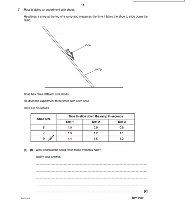Okay, next one, we are sliding a shoe down a ramp and measuring the time in seconds, and we're changing the size of the shoe and measuring the time it takes to go down the ramp. And we're being asked, what conclusions can we make from this data? Now, there's a couple of ways that you can go about answering this question. Well, the main conclusion that we need to say is that the larger the shoe, the longer it takes.